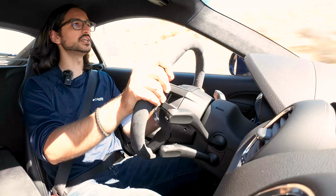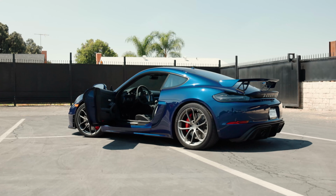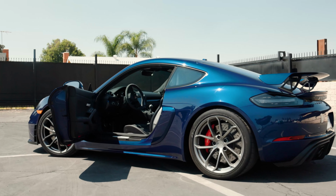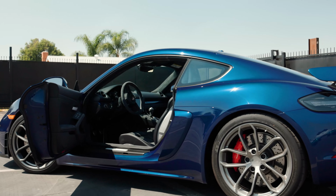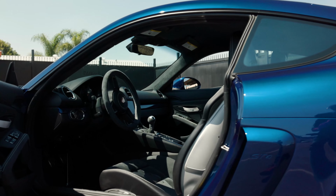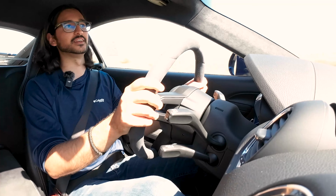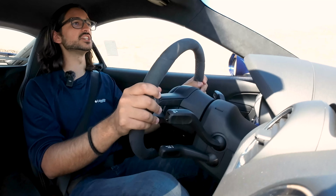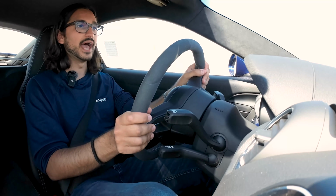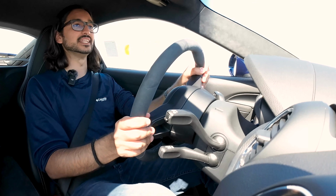It's a manual transmission, naturally aspirated. It wants to be driven, it should be. It rewards you for driving it like a sports car, like a race car. It doesn't want to be driven at normal speeds. It wants to be driven at speed. Going into the corners, it is so planted. I feel like I can enter any corner at just about any speed, and this car will stick the landing.